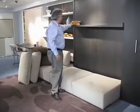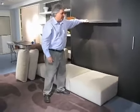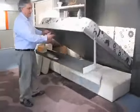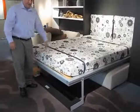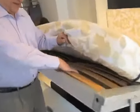Whatever is on the shelf remains on the shelf. Your stack of books, whatever decorative objects, up to 40 pounds. You pull on the shelf, and then the shelf comes down, becomes the foot again, and there's your bed, a complete queen-size bed. The mattress is sprung.